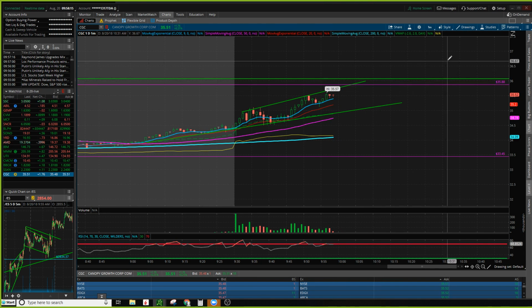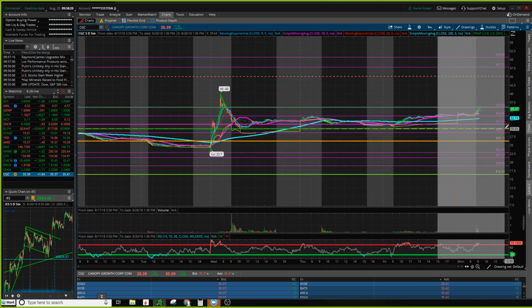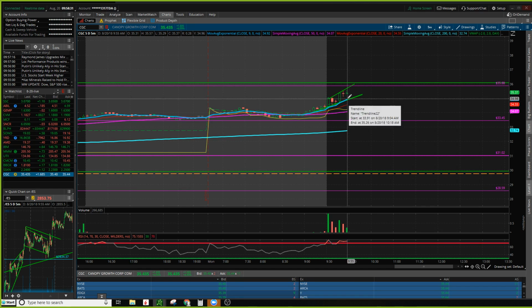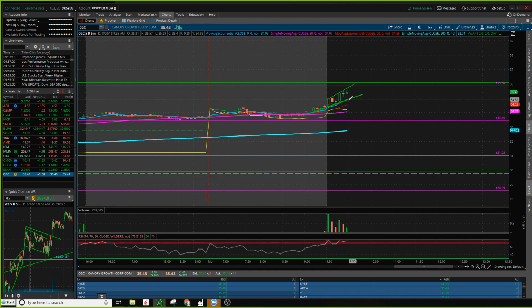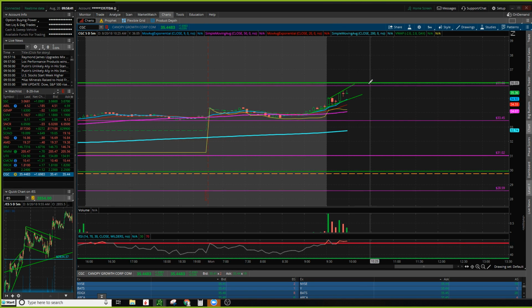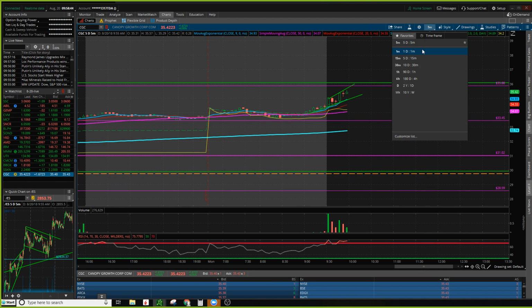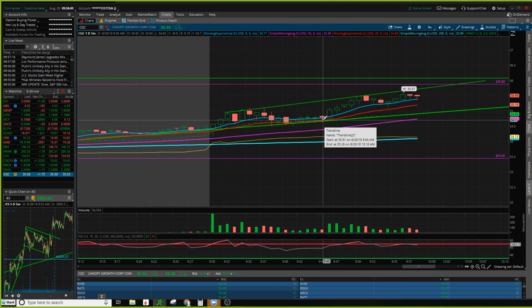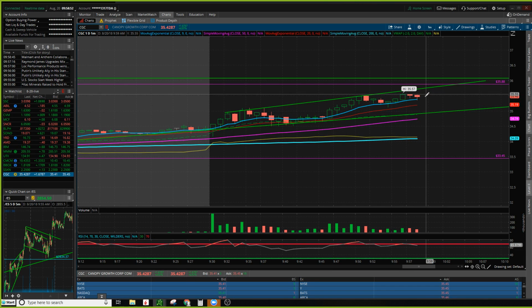Holding that 9. You could also keep an eye on this on the 5-minute. Really, the 5-minute, a little bit of a high wave indecision. This might pull back to 35 bucks, a 40-cent drop here, just depending on how this 5-minute candle closes in the next 2 minutes. But so far so good. I mean, this hasn't closed below the 9 since 34.70. It's a nice move.